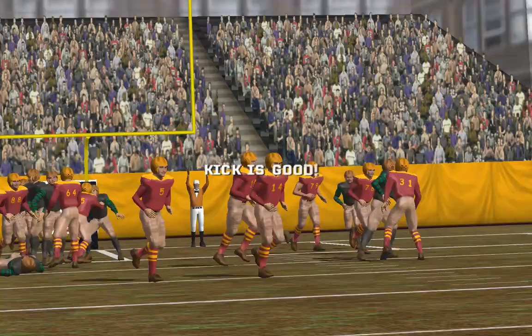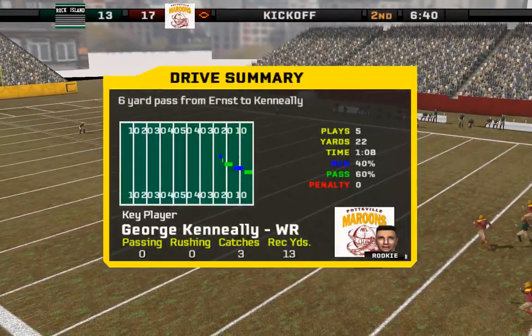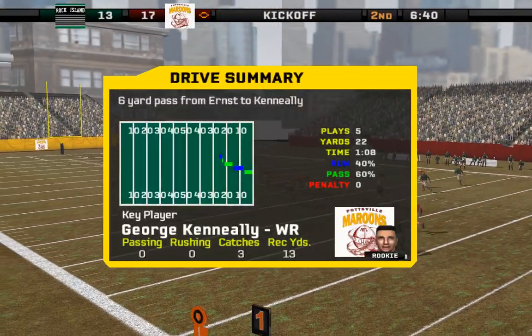The point after is good. Number 10 came up with several big receptions on that touchdown drive, John. And you know, when I talked to him last week, he said they were really going to try and get him the ball more.